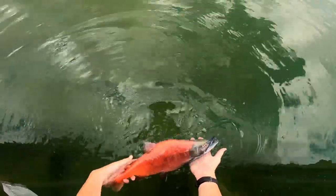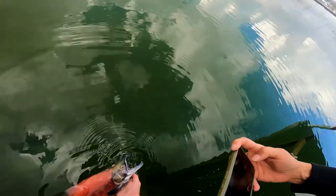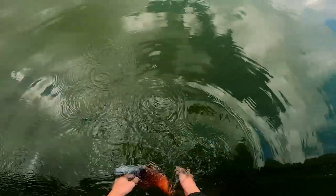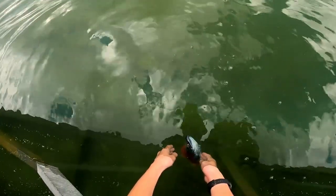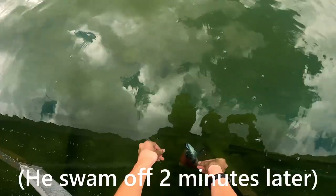Look at them. Here, portrait. Oh, shoot, there he goes. Oh, come back, everybody. They will cut you with their teeth. Oh, no, come back. He might not make it. He'll make it, he'll be fine.